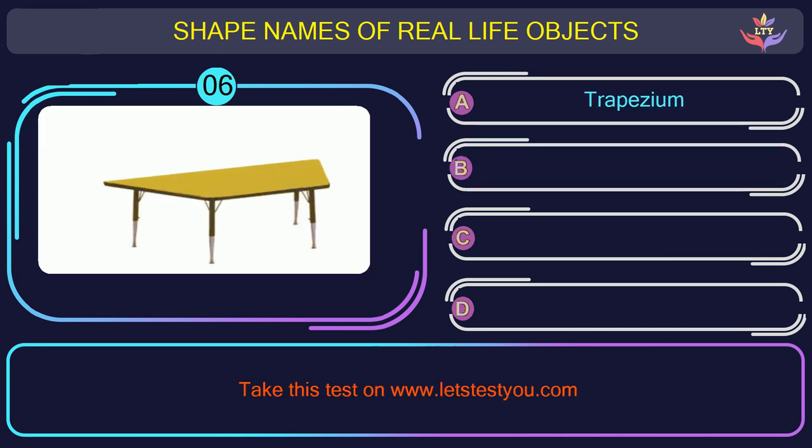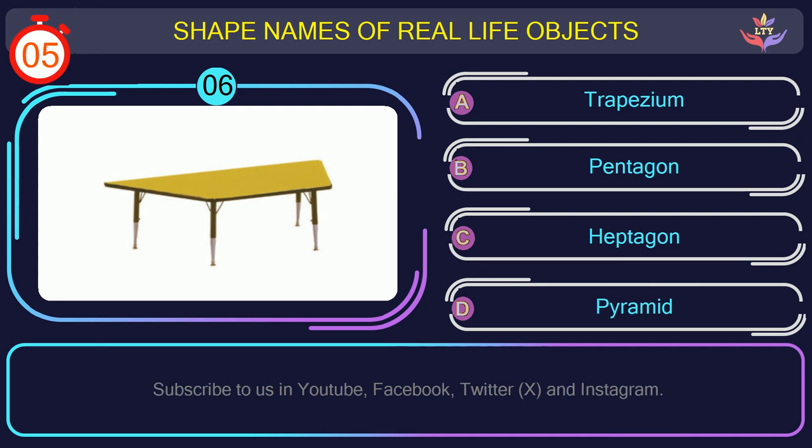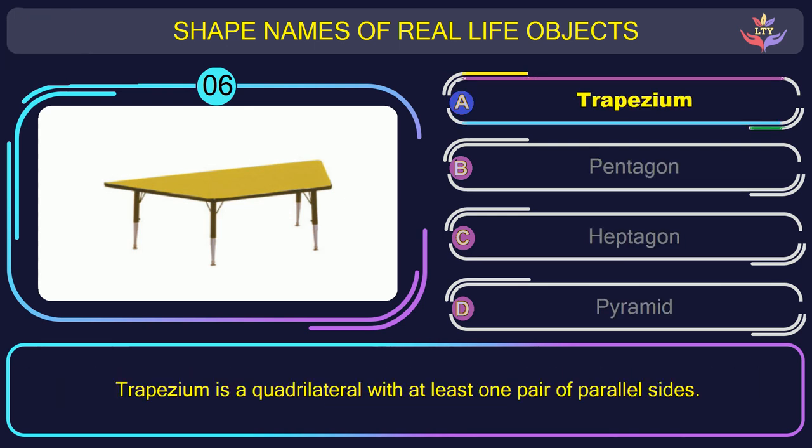Question number 6. Could you figure out the shape name of this table? The correct answer is option A. Trapezium. Trapezium is a quadrilateral with at least 1 pair of parallel sides.